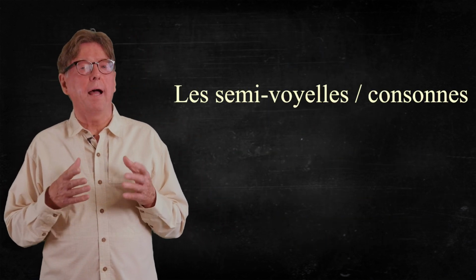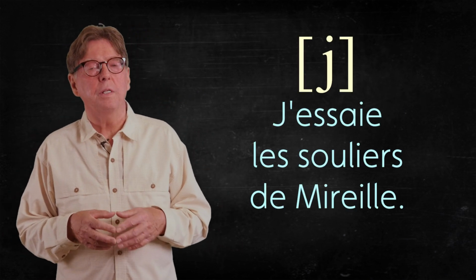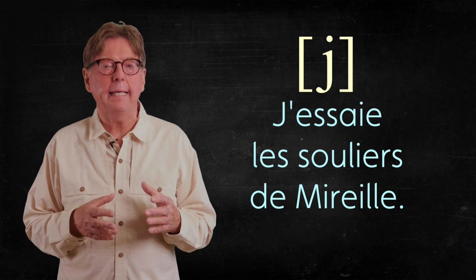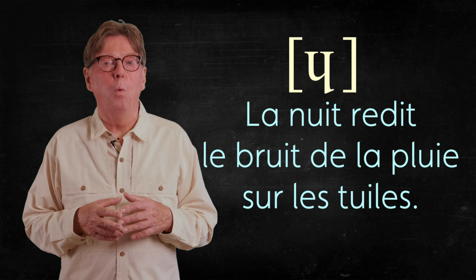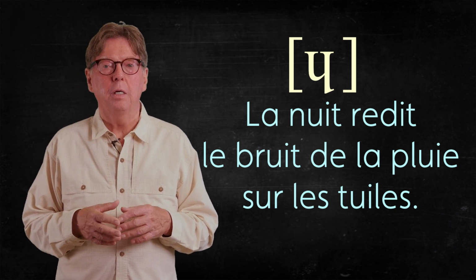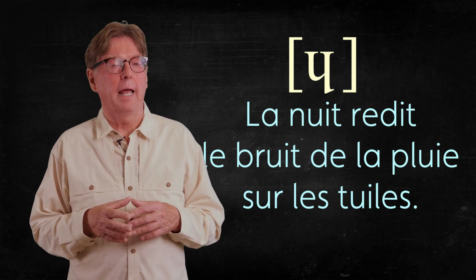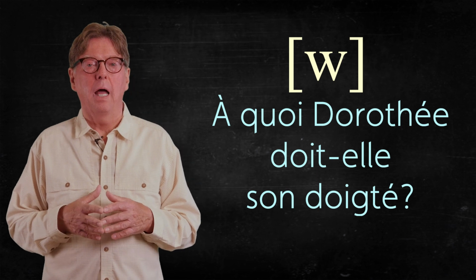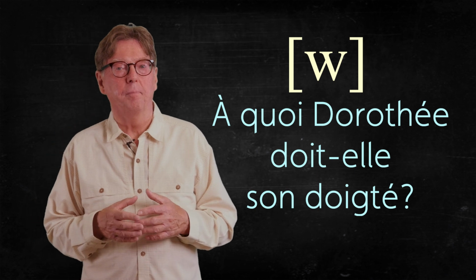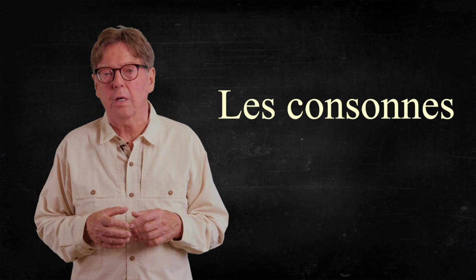Then we have semi-vowels or semi-consonants, so the same thing. The first one is a y sound. J'essaye les souliers de Mireille. La nuit réduit le bruit de la pluie sur les tuiles. And the last is a wa sound. À quoi Dorothée doit-elle son doigté? A wa.